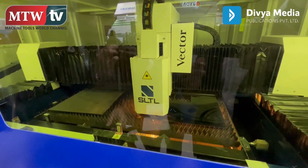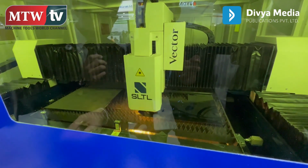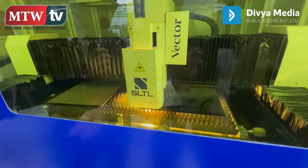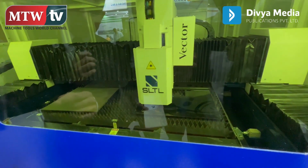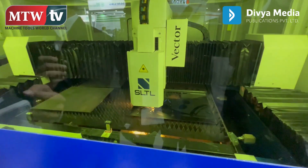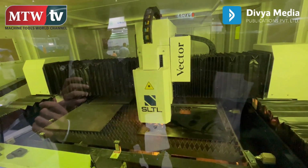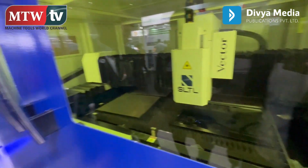Because it is cutting right now, some kind of notches. When you see that linear speed, once it completes the part, you will be able to see that high speed linear processing. That would be very interesting to see. Post this cutting, you will be able to see that linear speed. Very nice. So, coming back to the other machine.